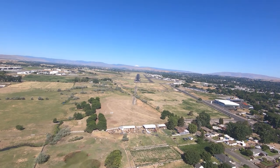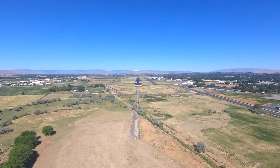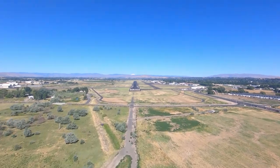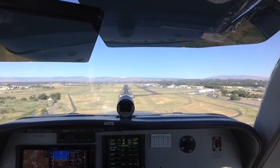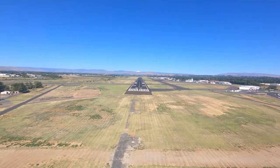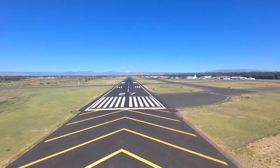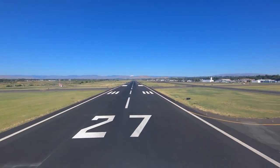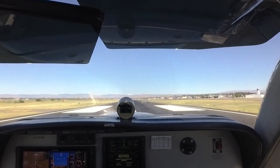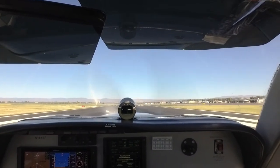On speed, on center line, slightly above glide path, on the visual glide path. We're continuing to the landing, 3 green. Slight crosswind from the right. Oh, well, there we go.